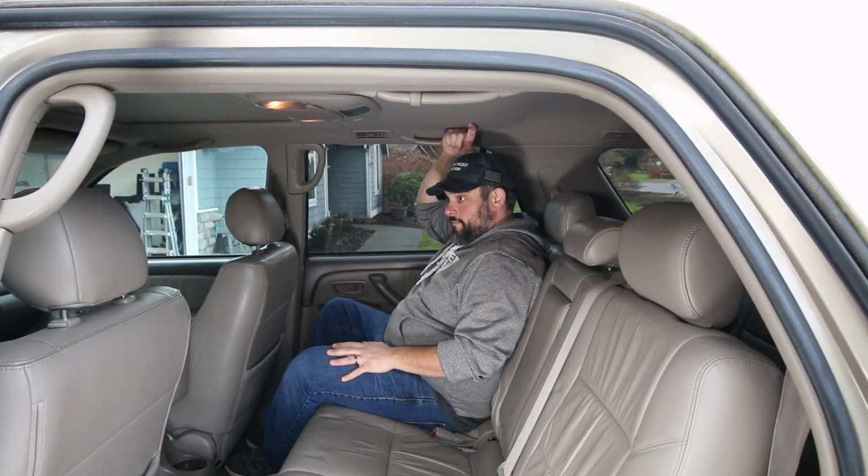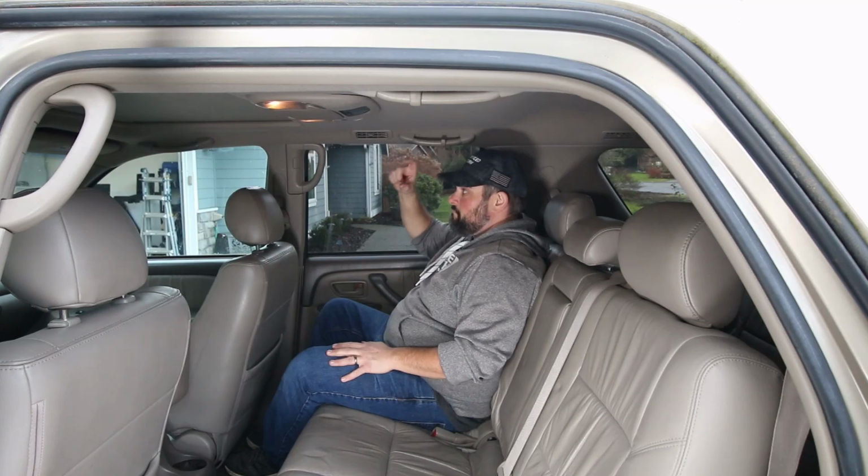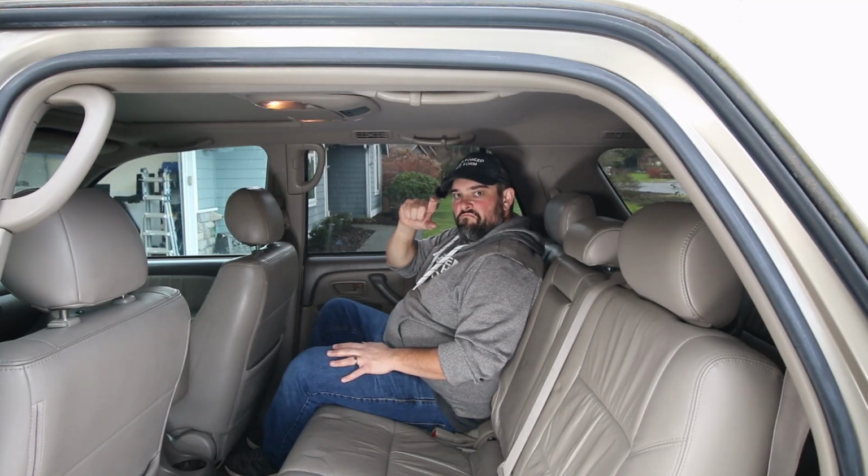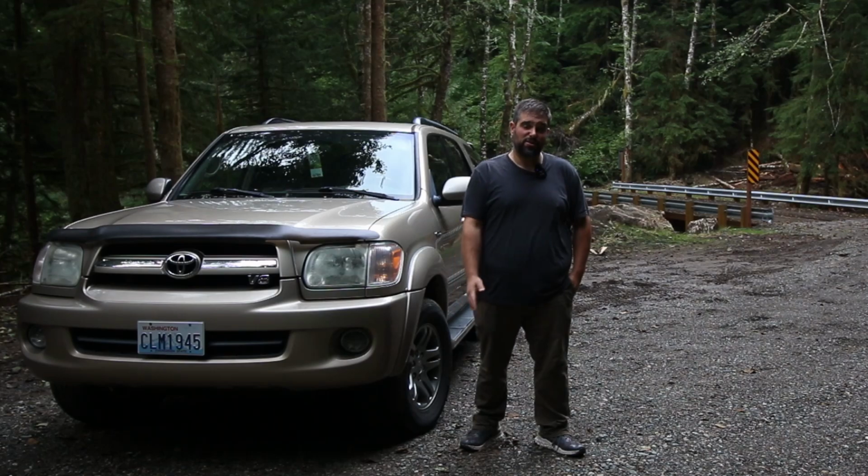There's plenty of room for a full-size grown adult. I'm 5'10", I'm not the tallest guy in the world. There's plenty of room back there for somebody a little bit taller even to sit, and especially because my kids are really young, not gonna be a problem for them whatsoever.